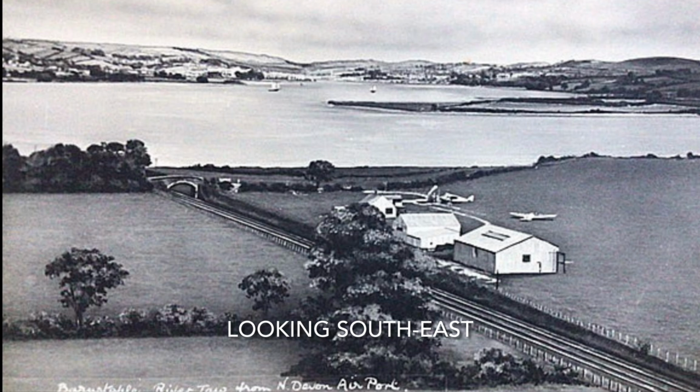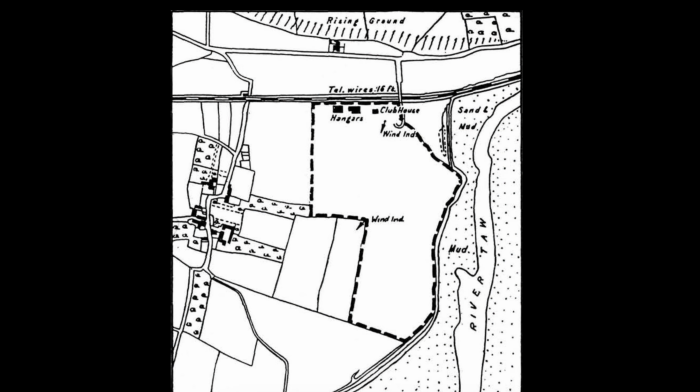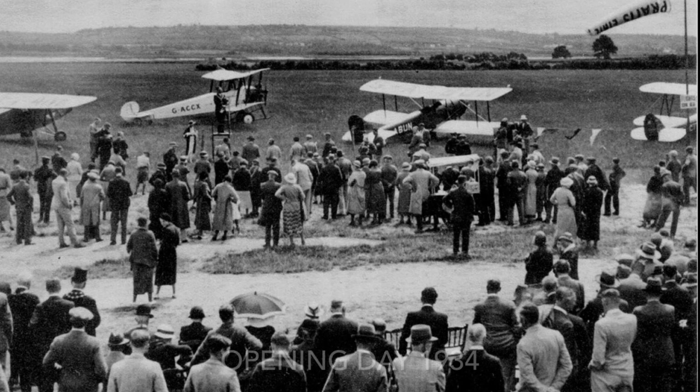By late 1934, a clubhouse and 2 hangars had been built at the north end of the site, and with 2 Gypsy Moths, the North Devon Flying Club came into being.